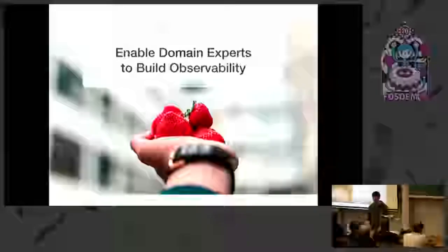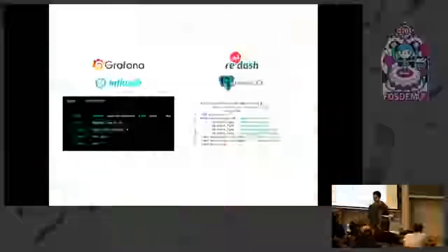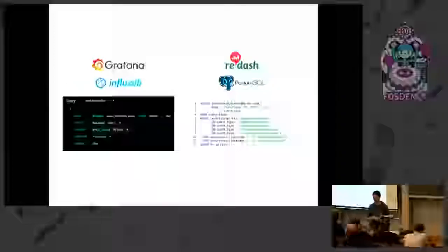And so sometimes when we can, we go as far as enabling our domain experts to build observability pipelines themselves. So we have non-computer people, if you want, that learn about Influx, that learn to write Influx queries so that they can build their own Grafana dashboards. We have people learning about SQL so that they can use Redash and build the views over our SQL data.